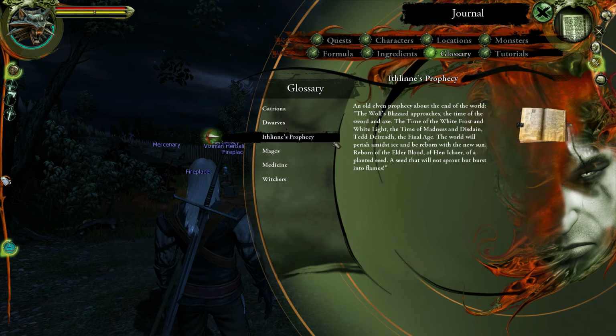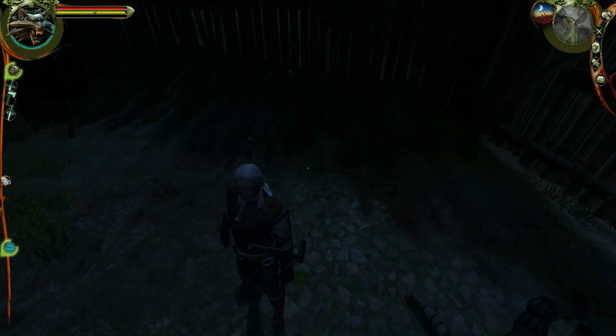Alright, and finally this thing, Ithlinne's Prophecy, an old elven prophecy about the end of the world. The wolf's blizzard approaches, the time of the sword and axe, the time of the white frost and white light, the time of madness and disdain, Tedd Deireadh, the final age. The world will perish amidst ice and be reborn with the new sun. Reborn of the elder blood, of Hen Ichaer, or whatever, of a planted seed, a seed that will not sprout but burst into flame. So that's exactly what little Alvin said, no different. Alright, no real insight there.